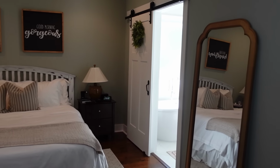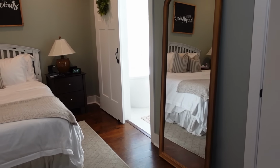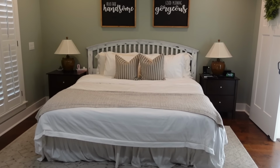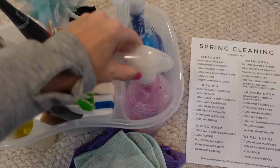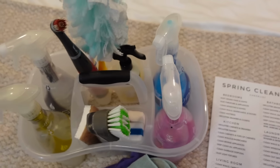Also, later in the video, I actually start taking all of the furniture out of here, and I did not realize how gross this rug actually was. So wait till you see the color difference of the part of the rug that's been under our bed versus the rest of the rug. It is pretty disgusting. Okay, so here is the spring cleaning checklist that I created.